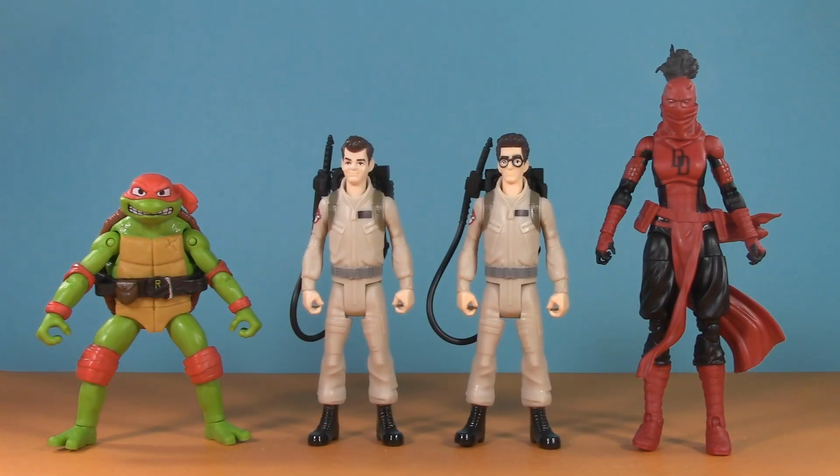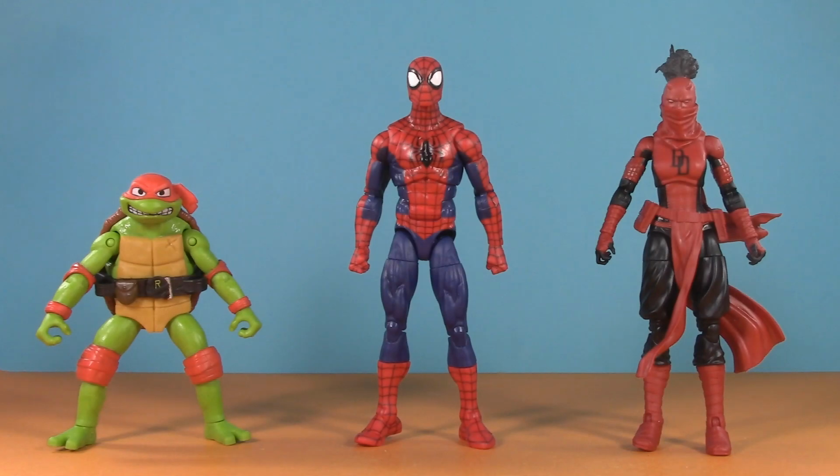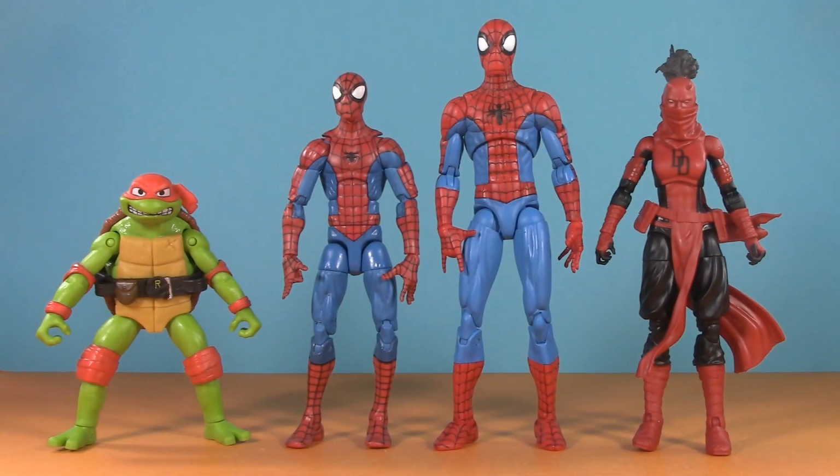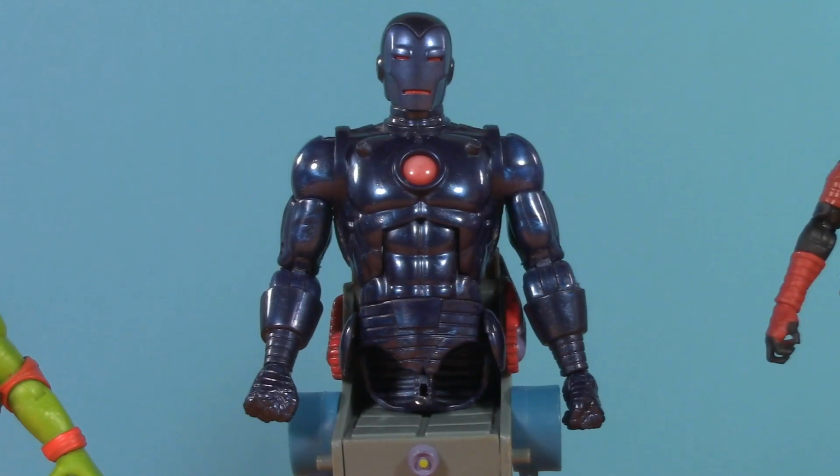For another foursome of Big Apple heroes the Turtles have crossed over with, here we have the Ghostbusters. Of course, I still think these new Turtles would get along great with Miles Morales, but for just a few other Spider-Men, here's Renew Your Vows, Amazing Friends, and then for a relative scale comparison, here's Pizza Spidey and the Spectacular Spider-Man, and as always, here they are with Stealth Iron Man. Not exactly what I had in mind.